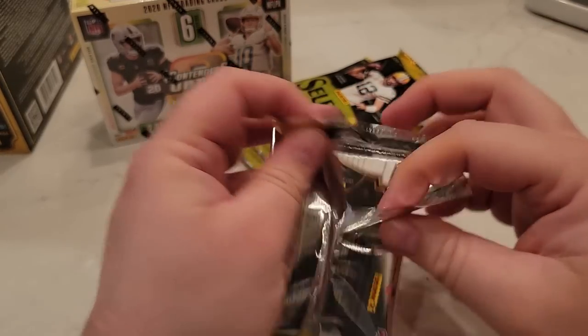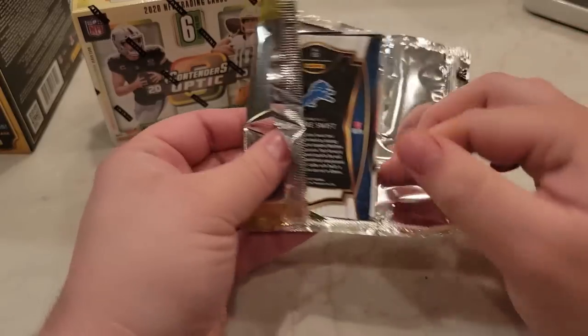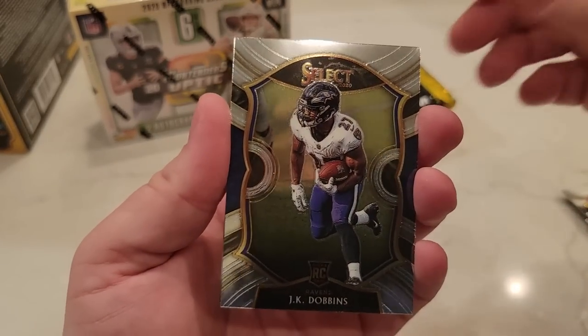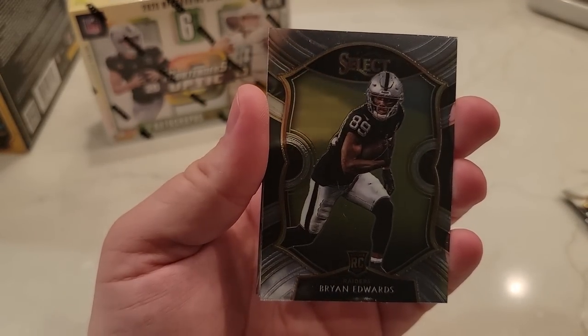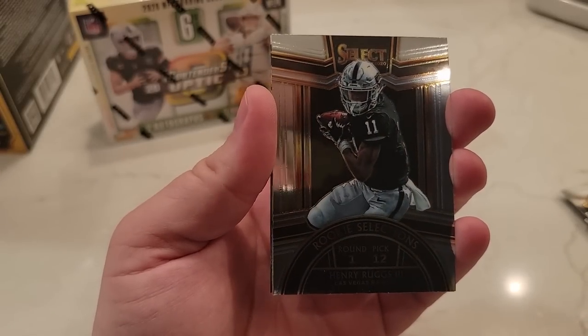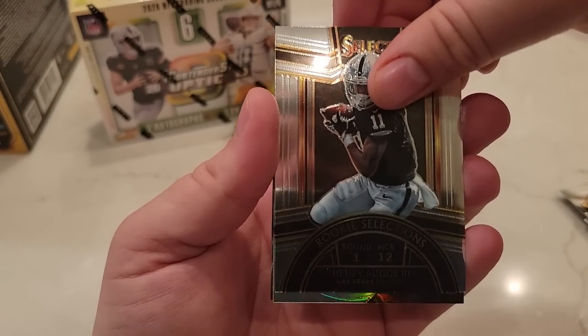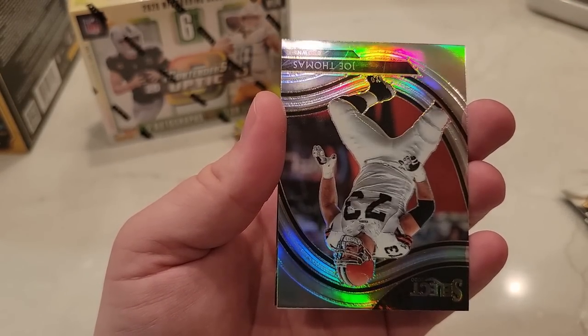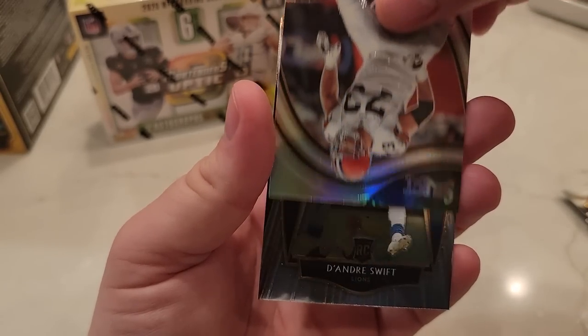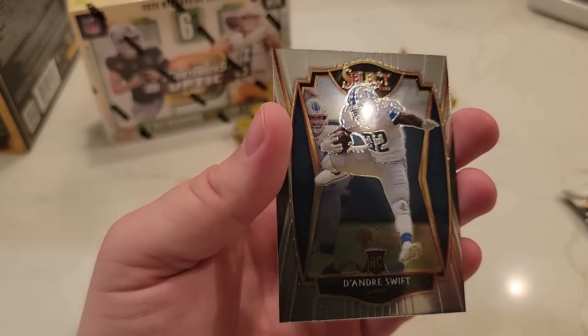It's very silent. The calm before the storm. We got Swift on the back. Swifty. Here we go. J.K. Dobbins. Bryan Edwards. Henry Ruggs III. A couple of Raiders. Field level. Yo, Joe Thomas, field level silver. That's pretty sick. And then DeAndre Swift. Swifty Swift.